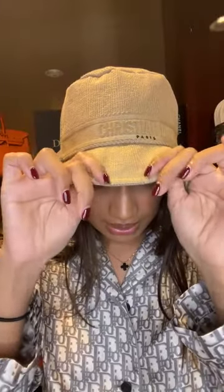Now, let me pop this on for you. What do you guys think? I think I love it. As you can see, it's in a nice canvas material. It's got the Christian Dior logo to the front. I like how it's a neutral. It's not the oblique print. So if you want something from Christian Dior, but you're not a fan of the Dior oblique print, or you want something a bit more subtle, this is definitely for you. For some reason, it gives me massive safari vibes.